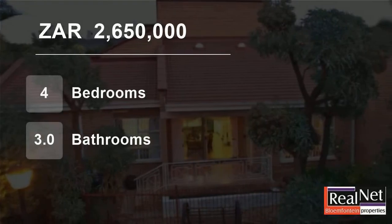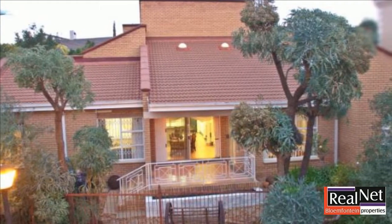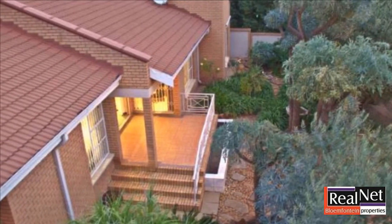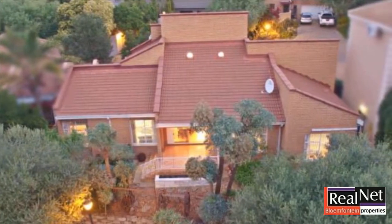Welcome to this 4-bedroom house for sale in Kiepersol, Bloemfontein, Free State, South Africa for R2,650,000. The maintenance-free light face brick exterior is complemented by a predominantly white and light interior theme throughout this 279m² open-plan home, emphasizing the airy spaciousness even more.